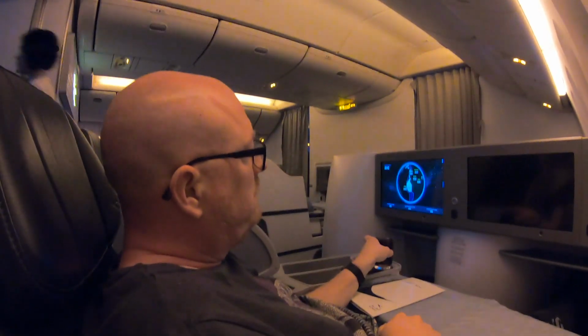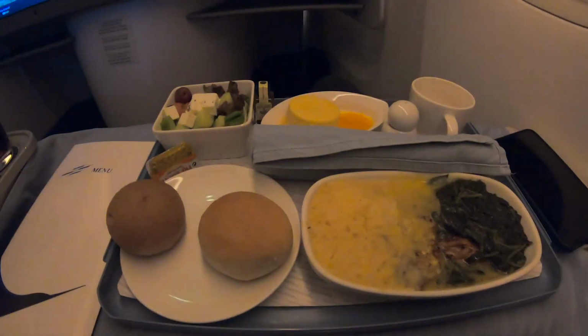Dinner service was started as we headed out over Iran. I went for the grilled hammer, which was actually quite nice.